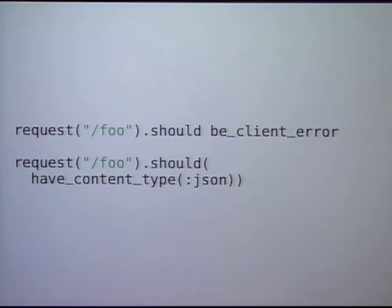Or should have content type. I sort of threw the word out and said, I'm writing all these helpers, what do people want? Somebody said, I want to be able to check if it came back as JSON. So you just say :JSON, and that automatically uses the internal Merb MIME types to say, oh, :JSON means application/JSON or text/JSON or whatever, and it just checks to make sure. And that would work with all user customized MIME types as well.